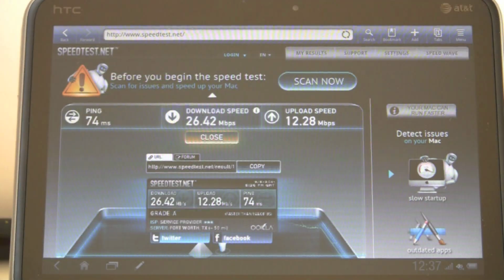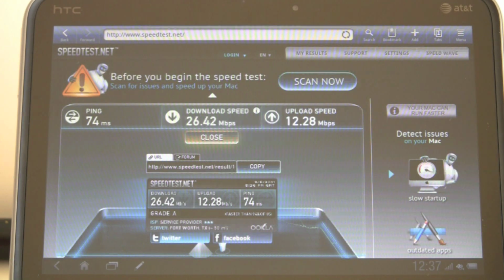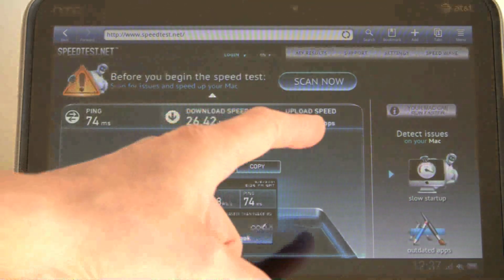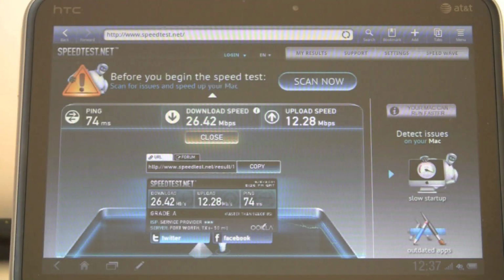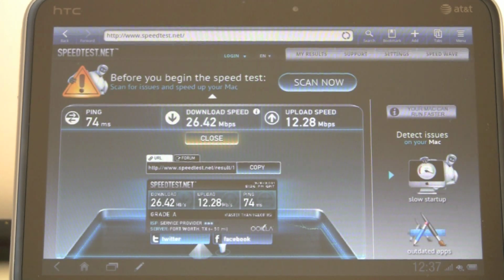Here we are indoors. Of course, this is 700 megahertz spectrum, so that's good building penetration anyway, but we have about 2 out of 5 bars of coverage right here, and we got 26.42 megs down and 12.28 megs up, and a 74 millisecond ping time. Phenomenal. That's better than certainly Wi-Fi 802.11 b/g/n in most people's homes, unless you're standing right next to the router, and it's better than most of the home broadband service that folks have.